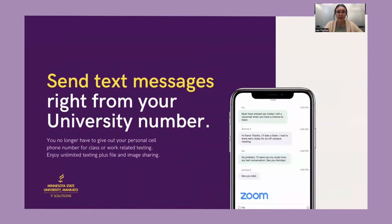Another really great feature is that we can now send text messages right from our university number. So this is a feature that a lot of people have been asking for quite some time. You no longer will have to give out your personal cell phone number for class or work-related texting, and you can enjoy that unlimited texting plus file and image sharing right within the app. So you can utilize that on your laptop or on your smart devices.